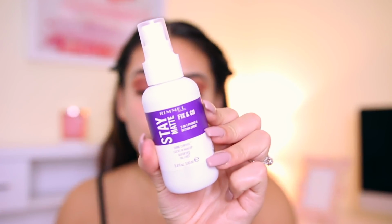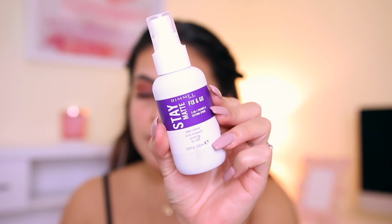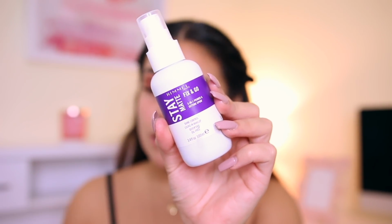So then what I'm gonna do is I'm gonna go in with this. I know that I used this in my last drugstore makeup tutorial, but I love it so much. It's been like my go-to. This is all that I've been using, the Rimmel Stay Matte Fix and Go 2-in-1 primer and setting spray. I don't know what it is, but I just love this stuff. I've been using this before and after my makeup, and it's great.